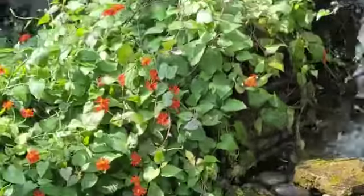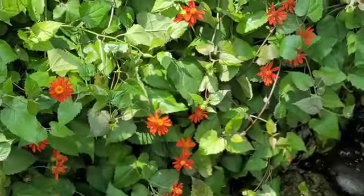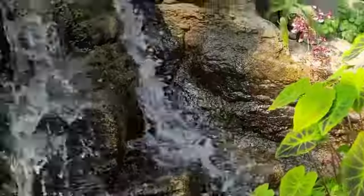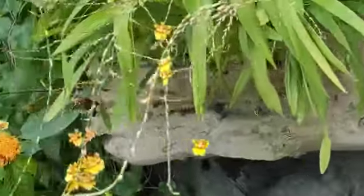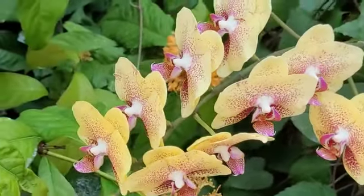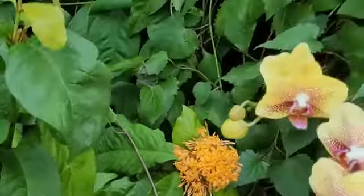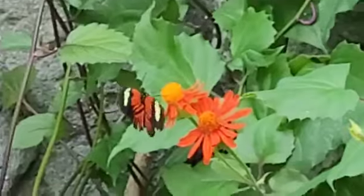Many butterflies, Heliconian butterflies, they are in love with this Pseudogynoxis chenopodioides. Orchid blossoms are also quite alluring to the butterflies, but the blossoms of Pseudogynoxis chenopodioides are a rare treat for the butterflies.